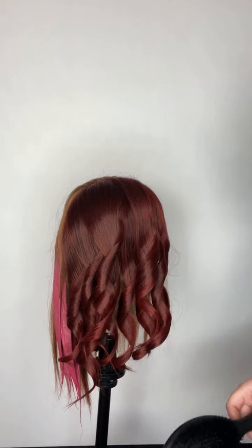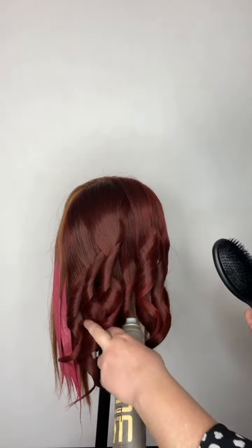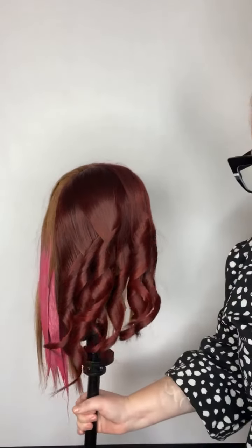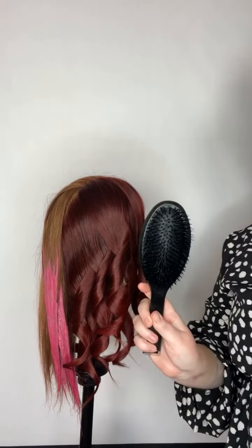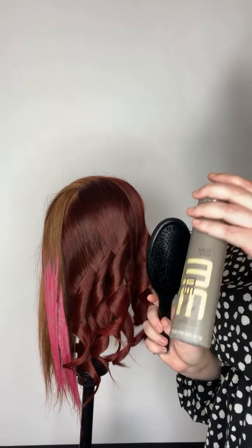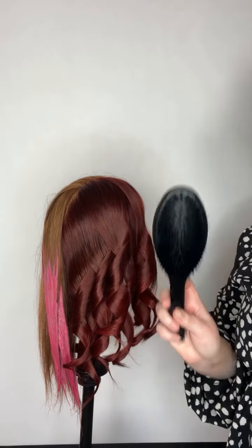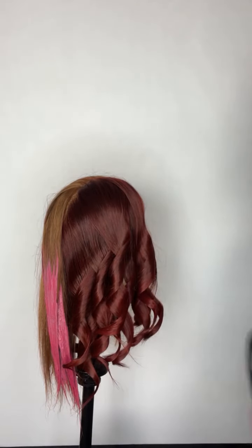All right, so let's go ahead. Most of this in the back is fairly cooled. So I'm using a cushion brush, and then I need Glam Mist. And I'm just spraying this directly to the brush so that I get a nice even distribution of product all throughout.